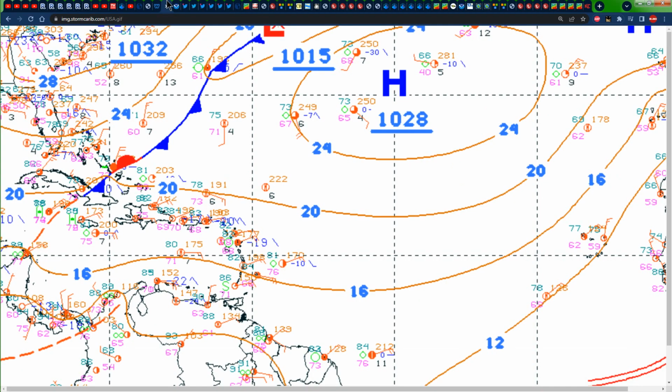Alright, so let's just take a look at the surface map of the Atlantic for this evening. We can still see that we have that high pressure ridge to the north of the main development region that's sending a lot of easterly trade winds across the main development region into the Caribbean. And we can also see that we have that cold front across portions of the Bahamas, Turks and Caicos and Cuba. And it has also induced a trough right there to the west of Jamaica.